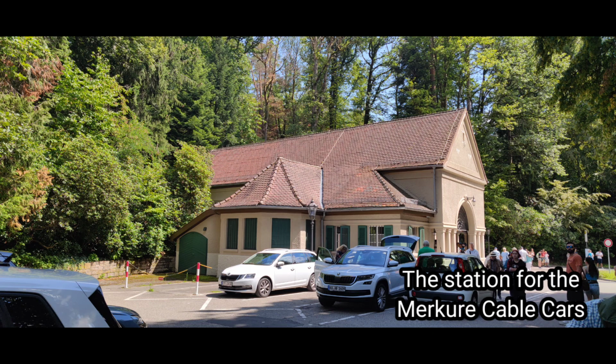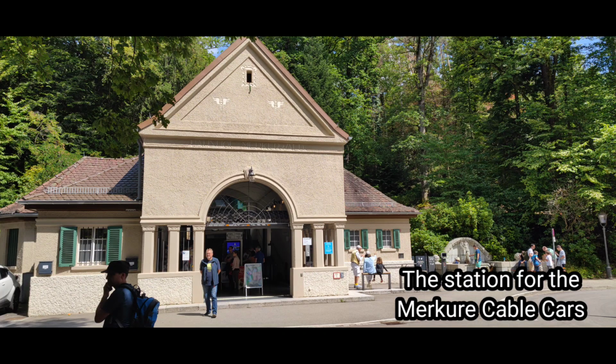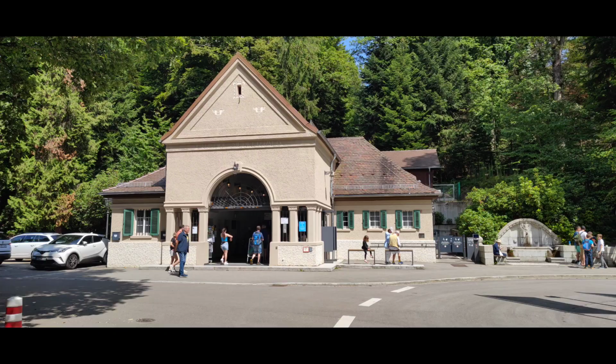So at the end of that section, you reach the station of the Panorama, the cable car station. If you like and if you take it, it takes you to the summit of the neighboring mountain.